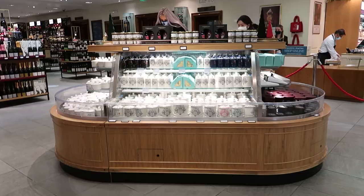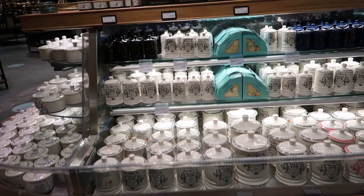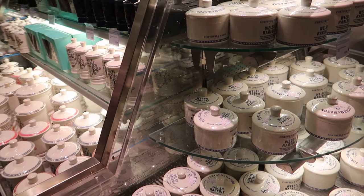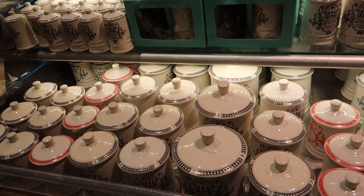Ooh, and the other thing that I love at Christmas is cheese. So we did see these obviously upstairs, the Stilton, and I appreciate Stilton isn't for everybody. So what else have we got? Welsh rabbit. Loving the little jar. That would be so useful. What else? It's all Stilton. Stinky, stinky Stilton, but that massive one there is £40. Let's see what other cheese they've got.